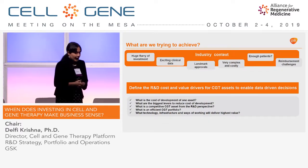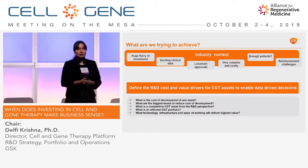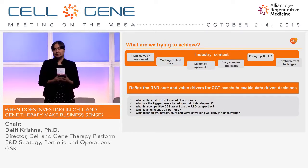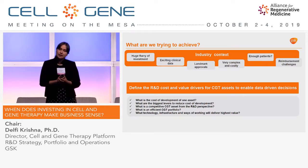So what we've done in the past 6 months or so, as you all know, we're all very excited to be here because this is an exciting time, a huge flurry of investment in cell and gene therapy assets, exciting clinical data, landmark approvals. But a lot of questions remain about the cost and complexity. Are there enough patients? Will they be reimbursed?